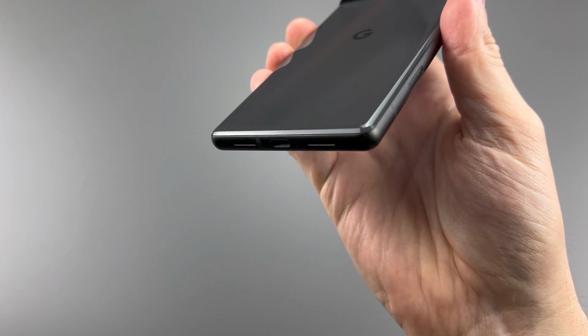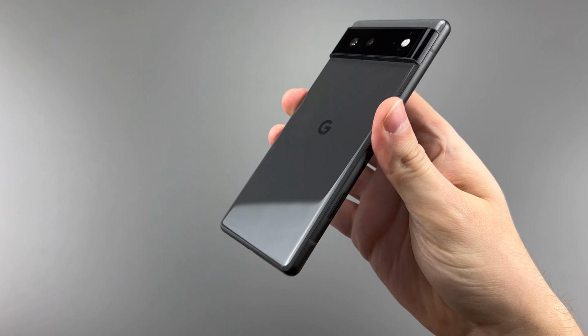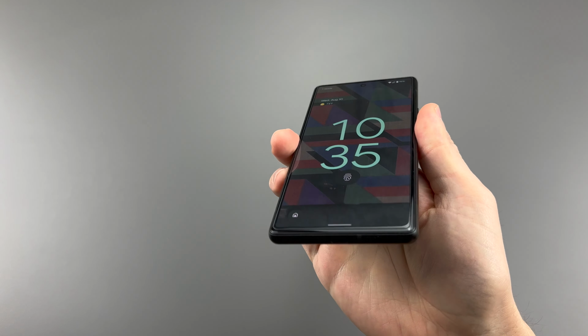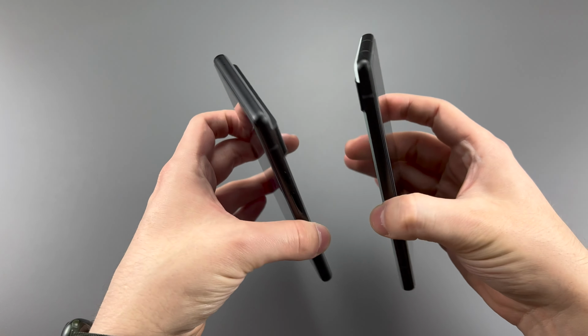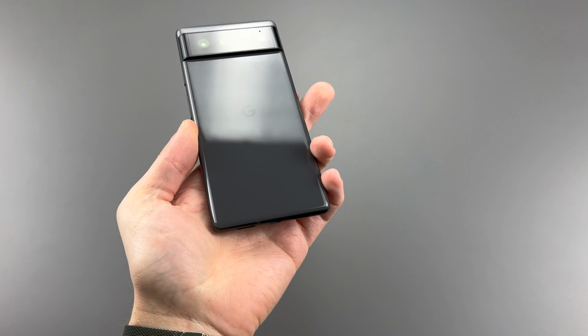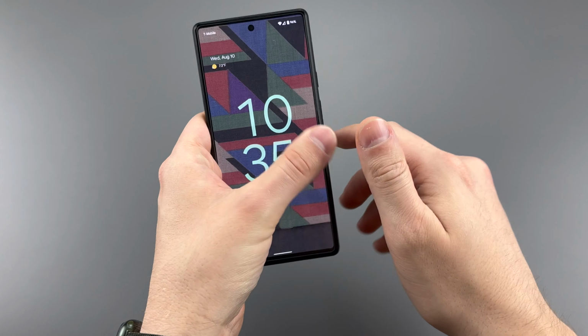It is IP68 dust and water resistant, and so far seems to be good with that, but just in case, I would keep it away from liquids. Because of this, but also not, we don't have a headset jack, which is nowhere near the first Pixel, but it's the first full Pixel series line that lacks one, even in the Pixel 6a. But we still get stereo speakers. The sound is alright, but I kind of feel like the Pixel 6 Pro was a little bit louder.